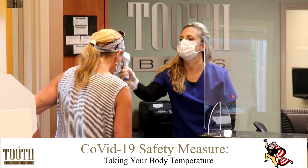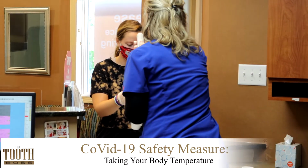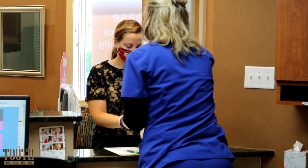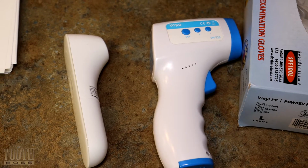The second thing that we do is we take your temperature. Now, as long as your temperature is below 100 degrees, you are all right to come in the office. If it's above 100 degrees, then we ask you to leave because we think that you might have been infected.